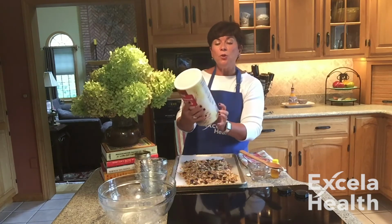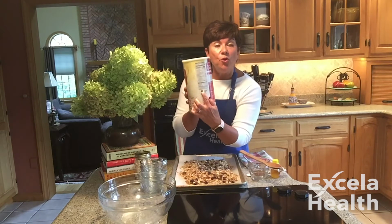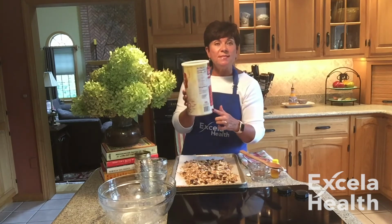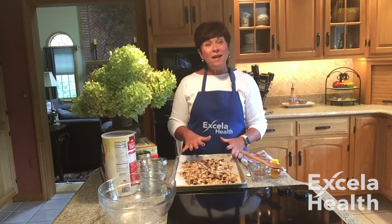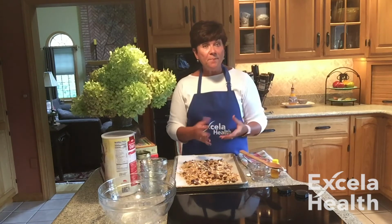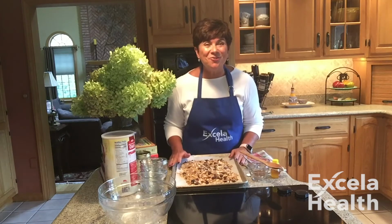And another thing you want to look for is on the ingredient list, make sure that you are getting whole grains. So look for the stamp, look for the ingredient list. So there you have it, a very healthy granola recipe. This would be perfect for breakfast, just mixed with some milk, or you could add it to some yogurt for a parfait. You could also toss this in a salad. This would give some nice crunch to your salad.